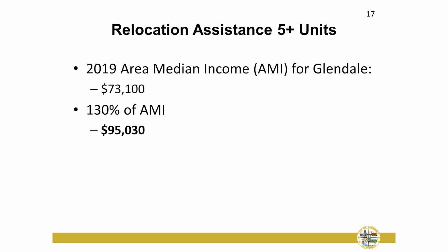With parcels containing 5 or more units, the tenant's household income is taken into account. Tenants with a household income above 130% of Area Median Income, or AMI, receive a different relocation benefit than tenants whose household income is below 130% of AMI. AMI is established by the United States Department of Housing and Urban Development on an annual basis.